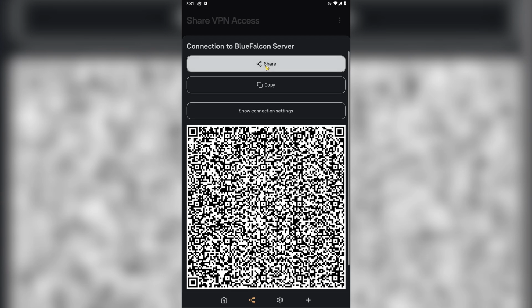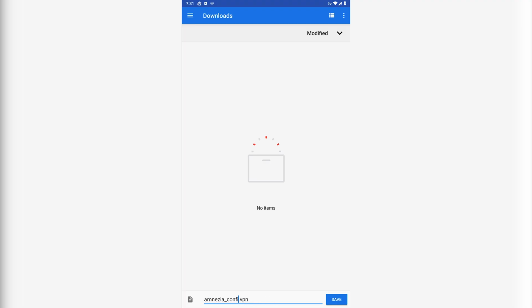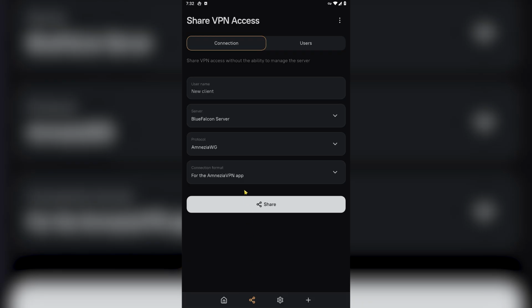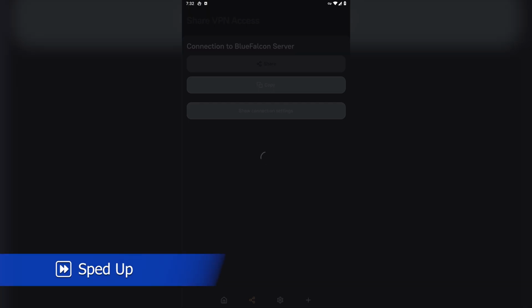Now tapping on Share. Choose a name for the file and pick a location to store it. You can repeat this process to create configs for other devices, usually up to 10 users if your VPS has 1 CPU and 1 GB of RAM.